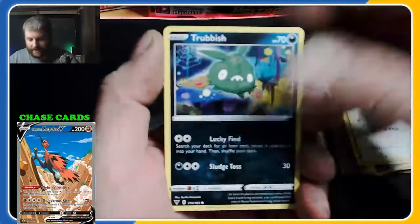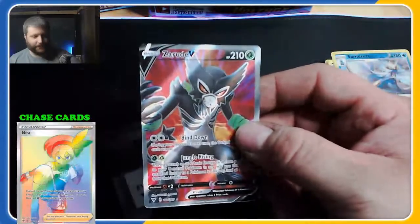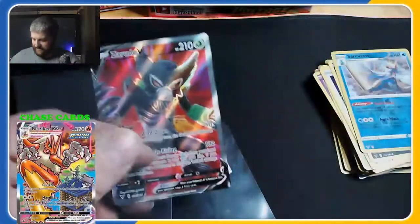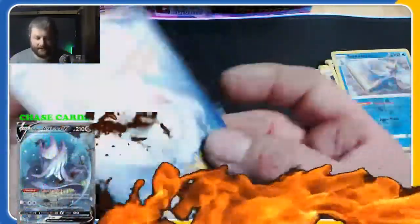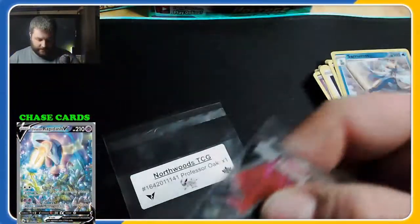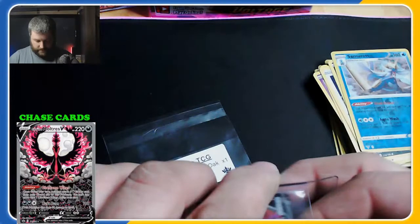Got an Eevee, Trubbish, and oh, a nice Zarude. There you go, another full art from Vivid Voltage. Very nice. Not the most sought after, but still always nice to pull a full art for sure. Put that in a card saver. There you go.